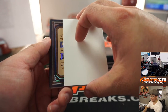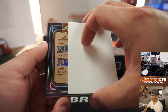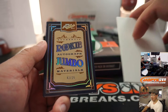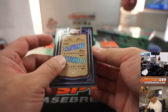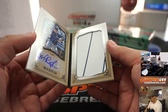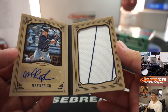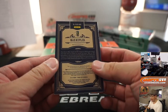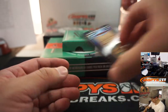The book is two. Oh, the name's not on front. 2 out of 25. The name right here. Maybe it's on the back. Let's see who it is. It's Max Kepler for the Twins. John with Minnesota. Max Kepler can get on a little bit of a hot streak. Hit some dingers. 2 out of 25. Nice.